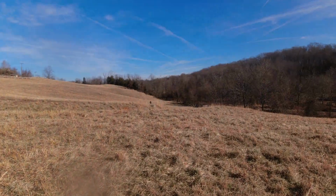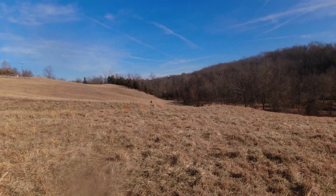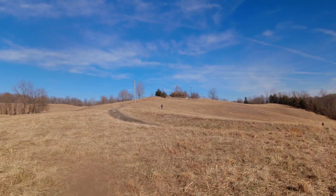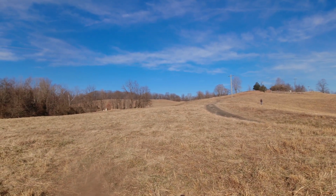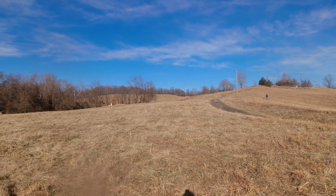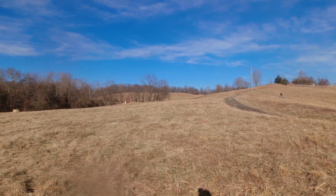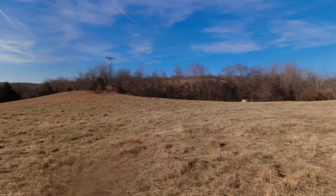Anybody else know? John's from North Carolina. He's over here. And we got Mike up here on the hill. And you probably can't see him, but Chris is way up there somewhere. And Brian's way up there. If you see a little fleck of bright lime green, that's Brian. But nice, beautiful property, beautiful day.